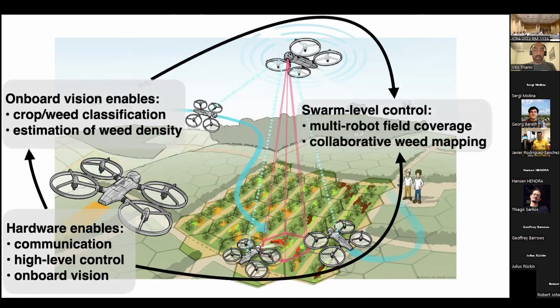Put together, the hardware and the vision should enable the high-level swarm control. And what I will present today are techniques for the coverage over a field by multiple UAVs and the collaborative creation of a map of the weeds in the field.